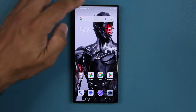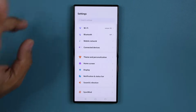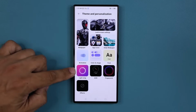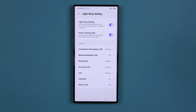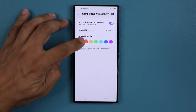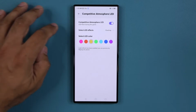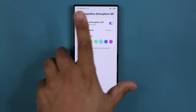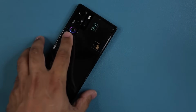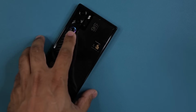So basically in the phone you go to the settings, okay? The first thing, if you go to personalization, you are going to see you have access to the light strip. Now the light strip are the lights I showed you, that is not the fan. So what you can do is you can go over here and you can change the colors to whatever you want, okay? So if I do blue, I am going to get a blue blinking light right here. That is going to be independent, all right? That's going to be a different setting.